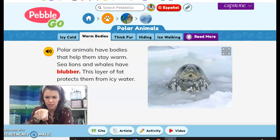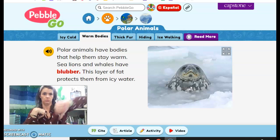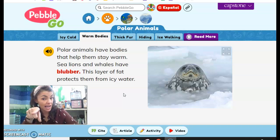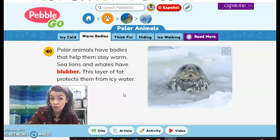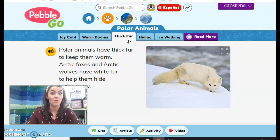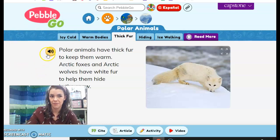Do you think your body could survive in that icy water? Yes or no? We would freeze to death. The seals have to be in that water all their lives. So they have that special blubber under their skin, fat layer, that keeps them extra warm. If you choose to draw a sea lion or a whale, you'll label their blubber today, that extra fat. What else do these polar animals have?